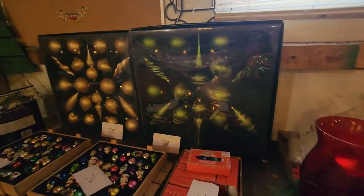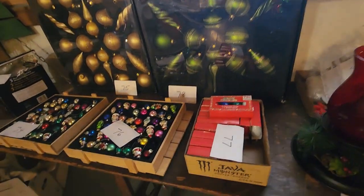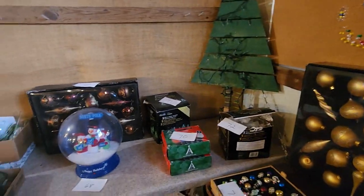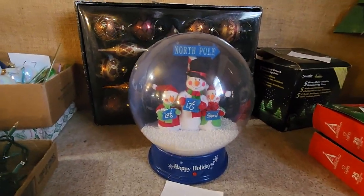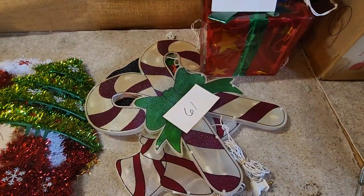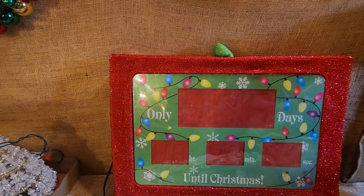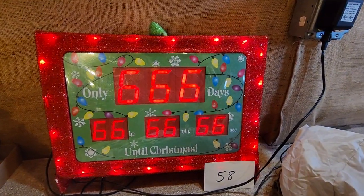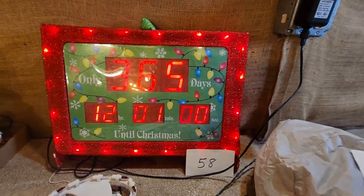Look at the size of these ornaments for your humongous trees. You can hang these outside in the real trees. And we've got the miniature ornaments, the vintage miniature ornaments. We've got more of these big, beautiful ornaments. Here's a snow globe. We've got some vintage ornaments here that light up. Oh, check this out. This lights up and says how many days are left until Christmas. So you just set that and it does your countdown.